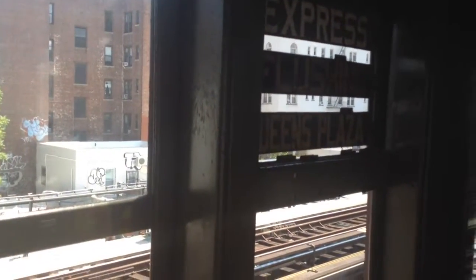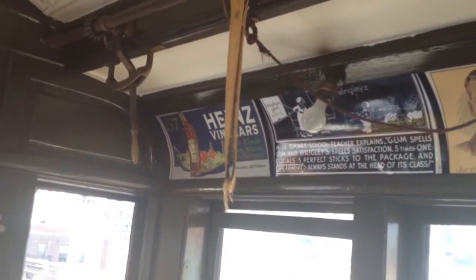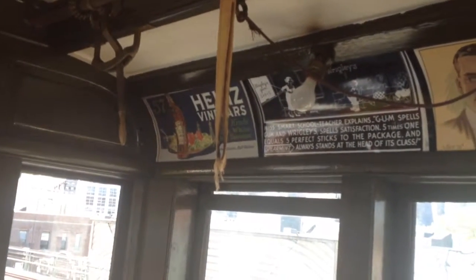Emergency brake was always a red cord. There was one over there. I don't know what happened to it, though. So that caused the derailment of the 1918, right? Wow.